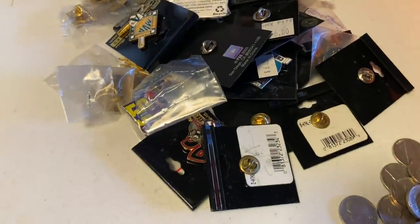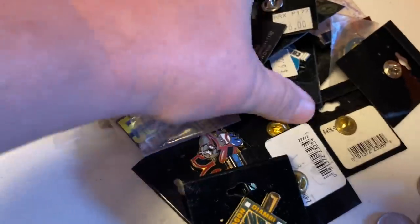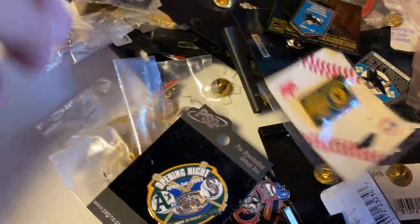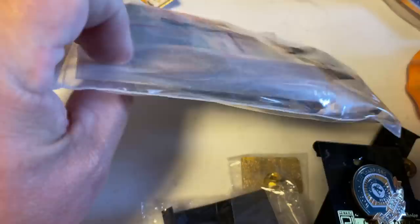And then check this out, guys. This is probably the best part. Maybe, I don't know. There's a lot of good stuff here, but look at all of these pins. Sharks, A's. Good stuff. So many sports pins. This bag's full of them.